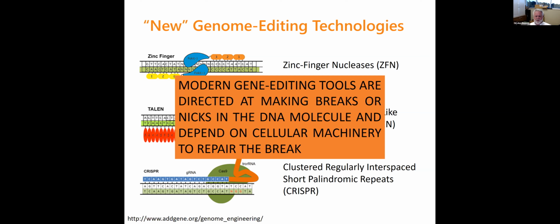And then what happens when you make a break or a nick in the DNA molecule, the cellular repair machinery is recruited to that site to repair that break. And during that repair process, we can actually leverage that to introduce mutations at a very precise location. In fact, when we repair, we can simply change one nucleotide, and I'll show you some examples of that in the following slides.